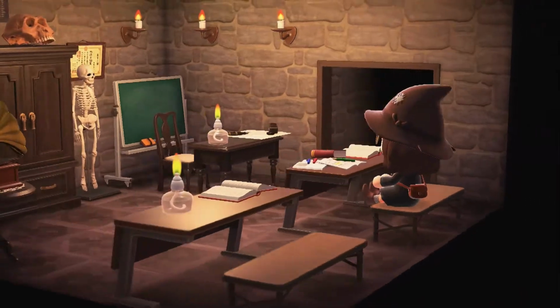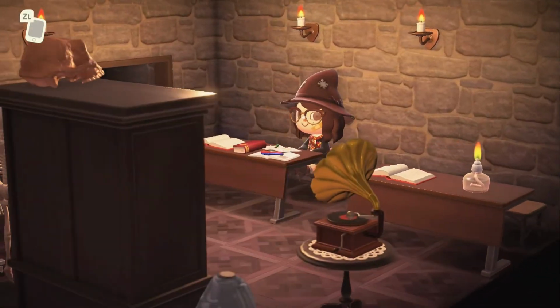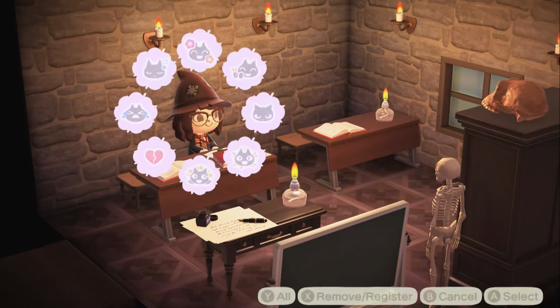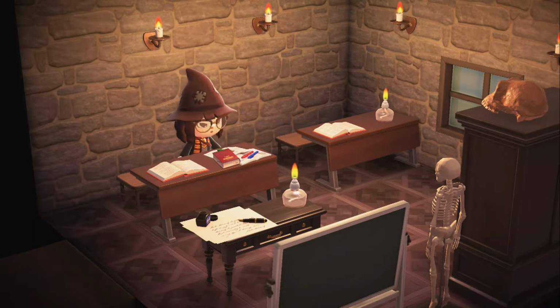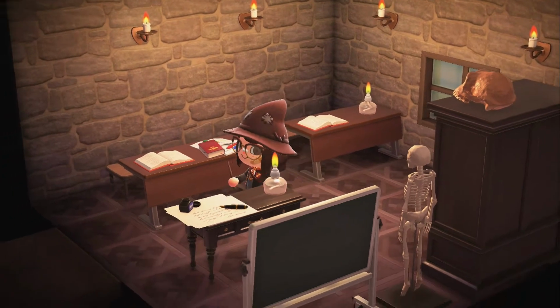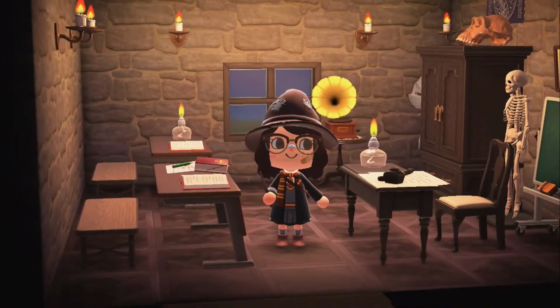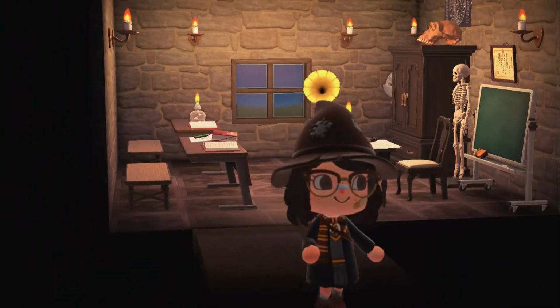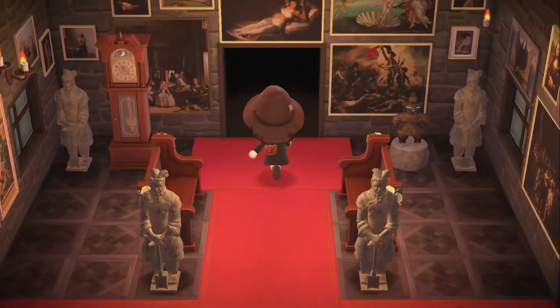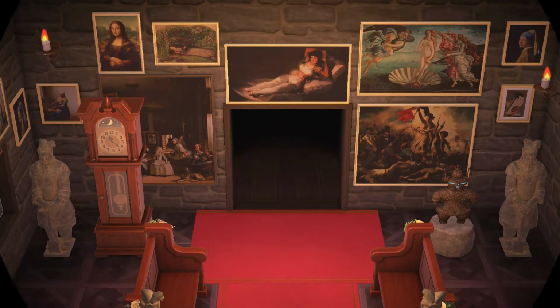Oh, man. This looks like the Defense Against the Dark Arts classroom. Yes, hello. I would like to learn the dark arts, sir. Or it might be history of magic, too. Phonograph. I think it's Defense Against the Dark Arts, because history of magic, they didn't show that classroom. We didn't have that class in the movies.